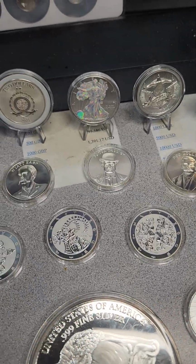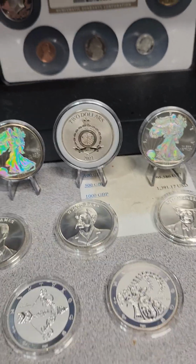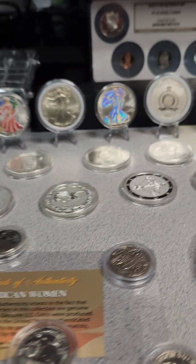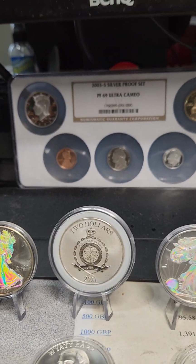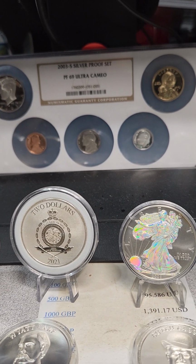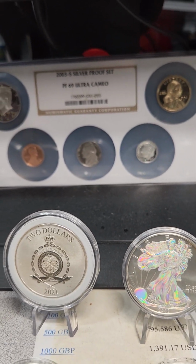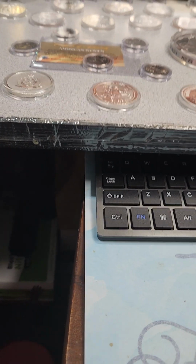And right under here, let me sit back down without shaking the camera too much. If you move over here, back here, I've got 2003 S. That's the proof set. That's pretty cool. I enjoy that. I want to show you something on my scope here. I hope that you can see it.